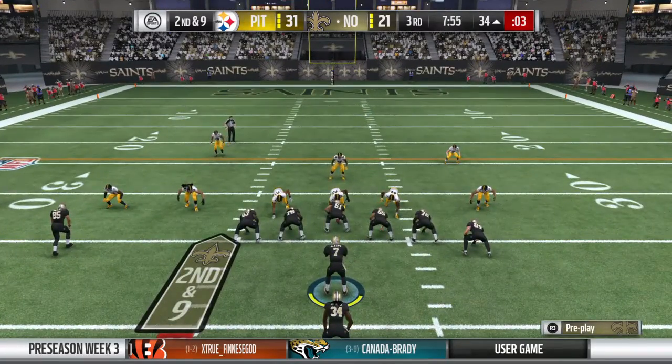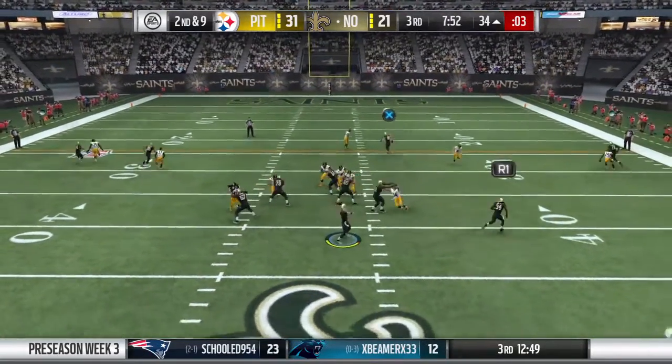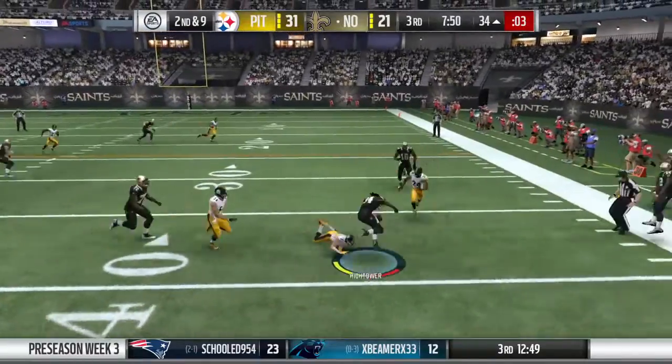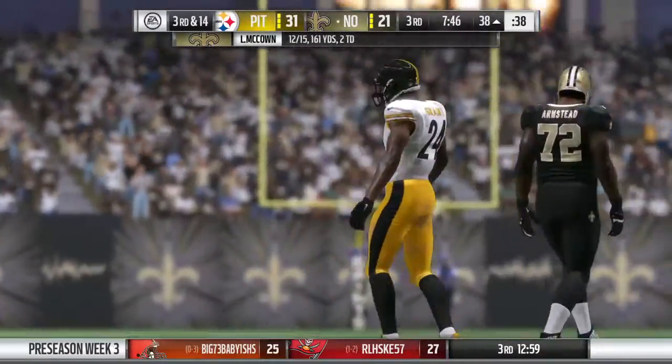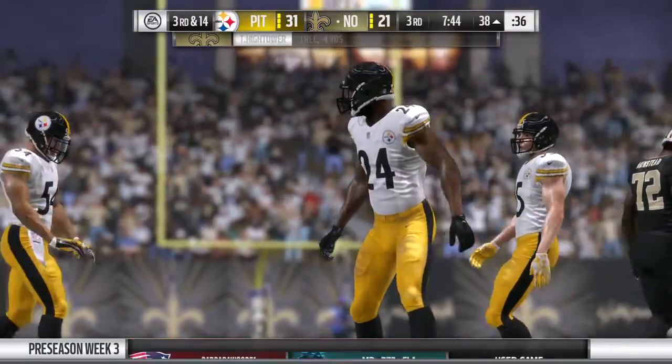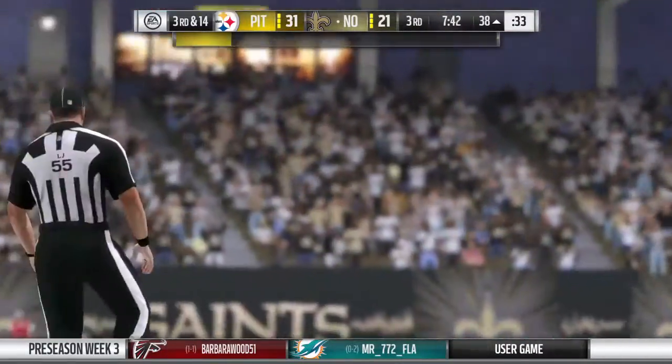They'll need to get the play off quickly. McCown to throw on 2nd down. He's going to look for his running back. It's complete. And this play will be blown up. He'll lose yardage back at the 38. He lost 4 there, and it's 3rd down.